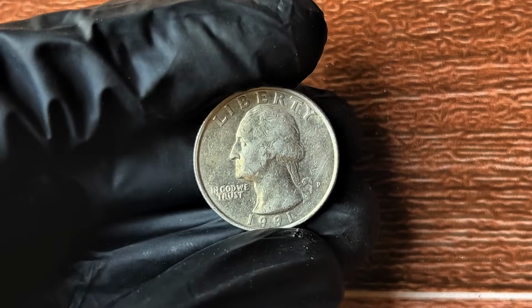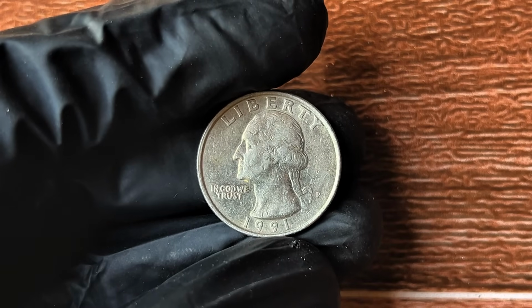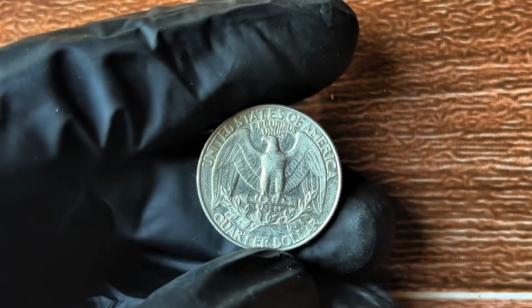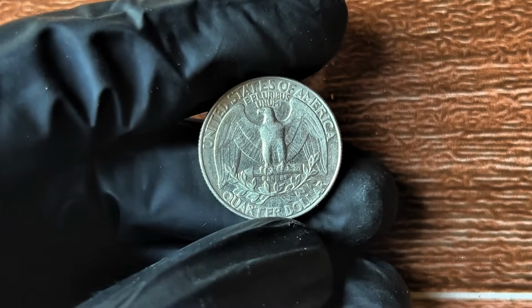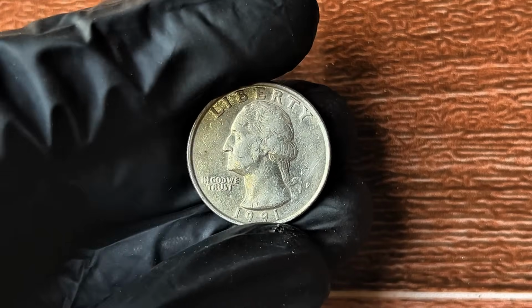Or are you just secretly hoping to find $2 million quarters in your stash? Imagine what life could look like with an extra $1.5 million. Picture yourself paying off debts, traveling the world, or building the life you've always dreamed of. That's not just a fantasy, it could be your reality if you take action today.